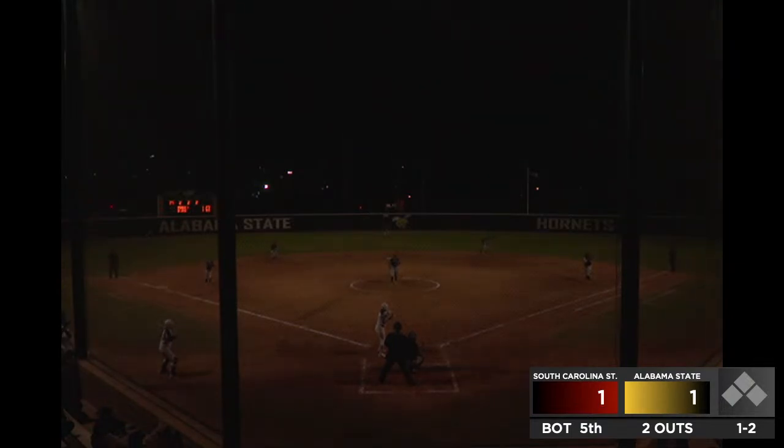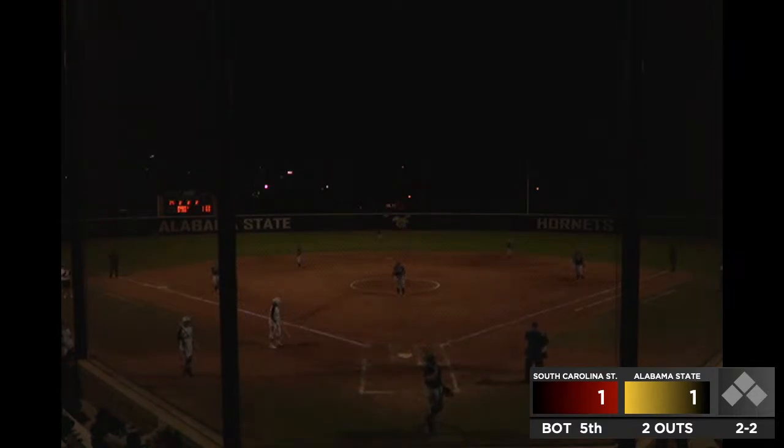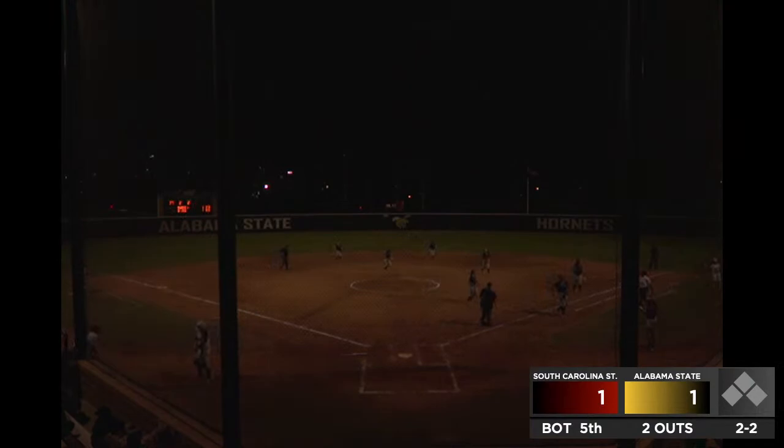Count now 2-2. And popped up into the stands. Still hanging in there. Count now 2-2. Two and two the count. Hit to the shortstop. Thrown over to first. 3 outs for Alabama State.